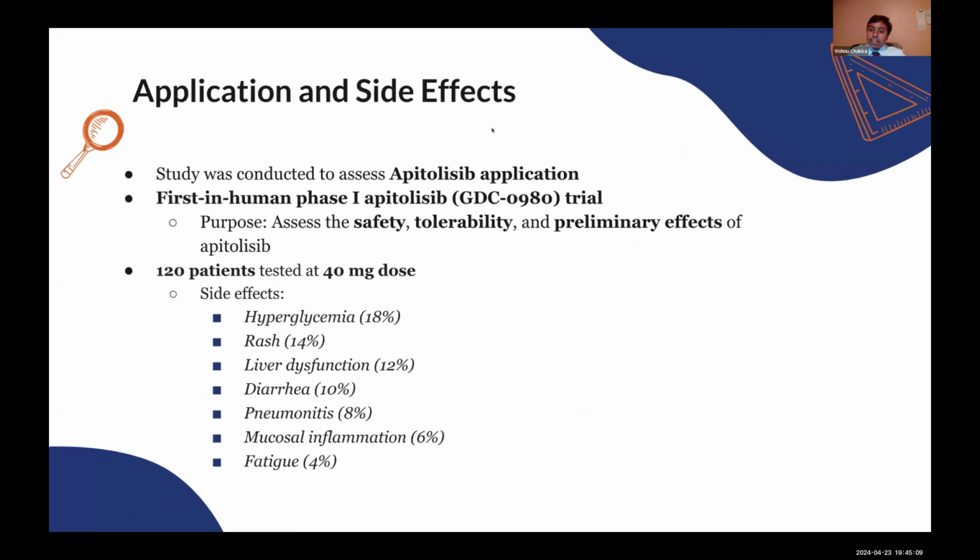Okay, the application and side effects of apitolisib. A study was conducted to evaluate the application of apitolisib in a first in human phase one trial, also known as GDC-0980. The primary purpose of this trial was to assess the safety, tolerability, and preliminary effects of apitolisib. A total of 120 patients were tested, each receiving a dose of 40 milligrams.